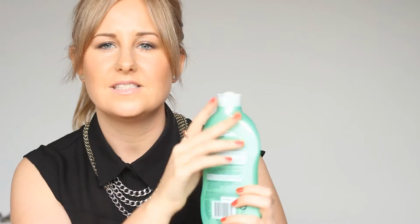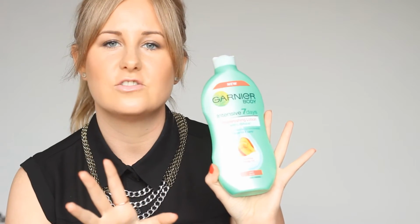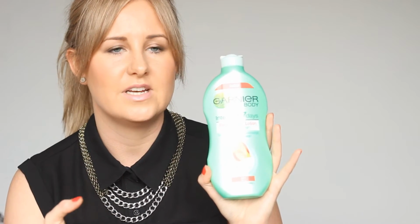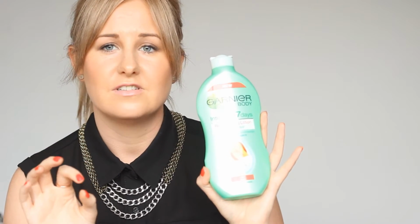And I think it's not like a massively mango-y scent, it could be a lot stronger, but I think that's kind of nice that it's subtle, because sometimes with body butters and things like that it can be a little bit overwhelming having such fragrant sort of body stuff.